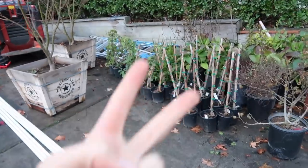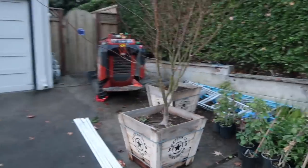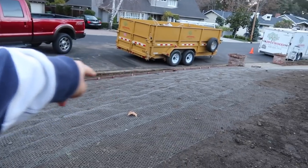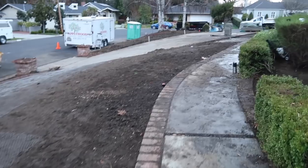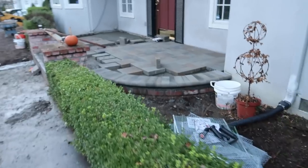On day two, we got rained out, so only did half a day. Plants came in. Ooh, Japanese maple. Ooh, two of them. We got some bender board. This is where the plants are gonna go. There's 4 feet. Gopher wire. Here in Saratoga, gopher wire is a must.